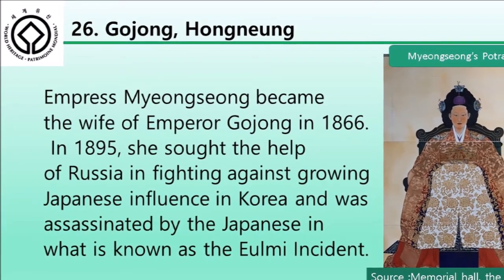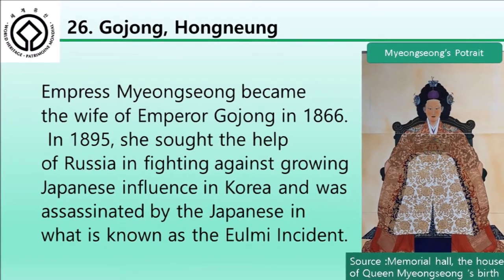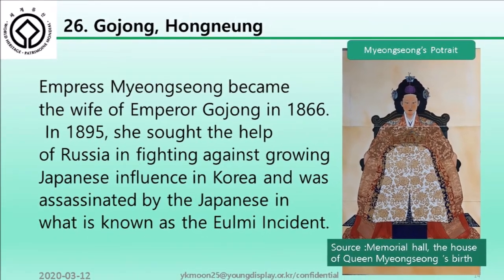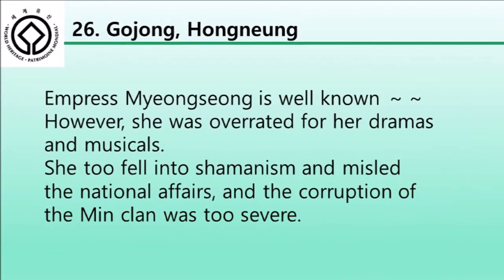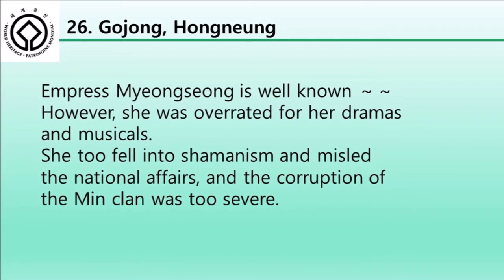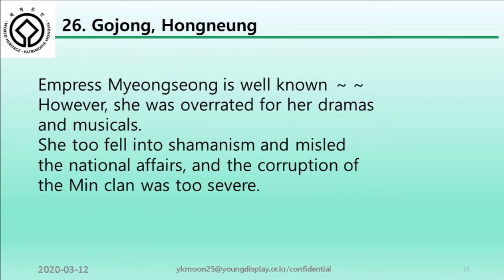Empress Myeongseong became the wife of Emperor Gojong in 1866. In 1895, she sought the help of Russia in fighting against the growing Japanese influence in Korea, and was assassinated by the Japanese in what is known as the Eulmi incident. Empress Myeongseong was well known, however, she was overrated because of dramas and musicals. She too fell into shamanism and misled national affairs, and the corruption of the Min clan was too severe.